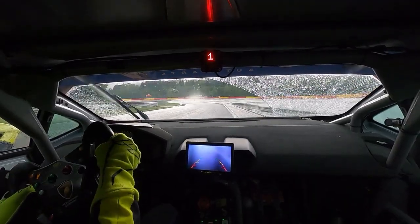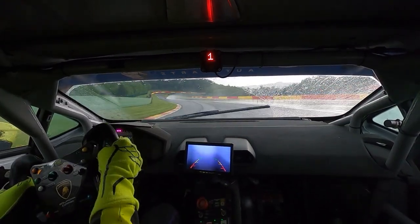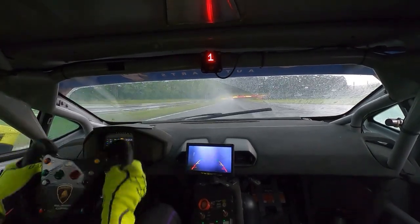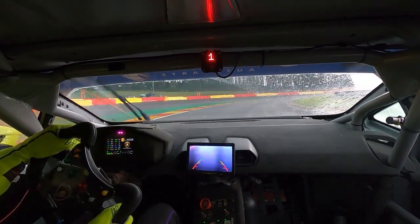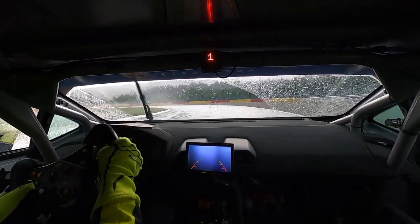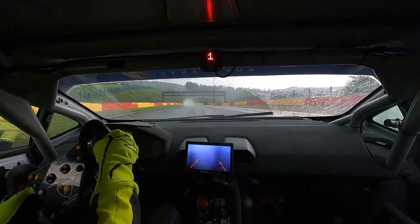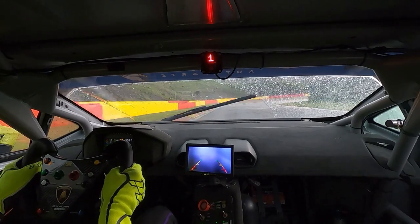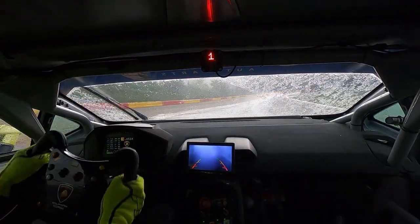Here we are at the double left hander Pouhon, trying to follow a prototype, but since we are on such a wide tire, there's no way I could follow him without starting to aquaplane, as you can see here. Just a small river across the track, and immediately the car snaps at the rear. As of here, there's so much water that it's barely drivable.